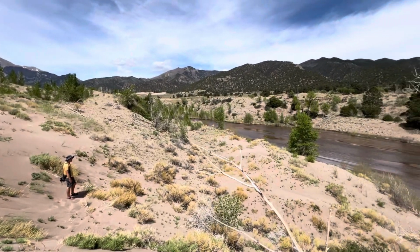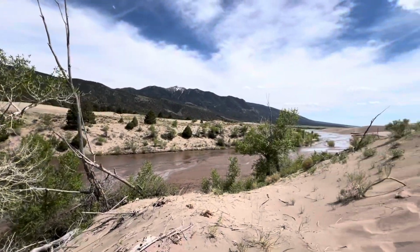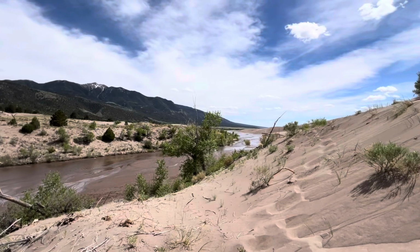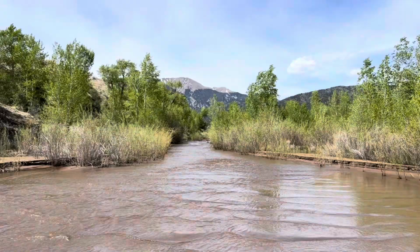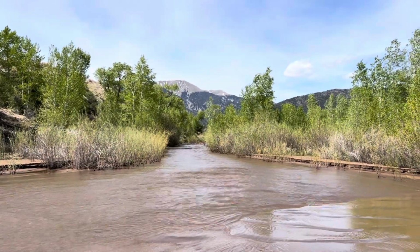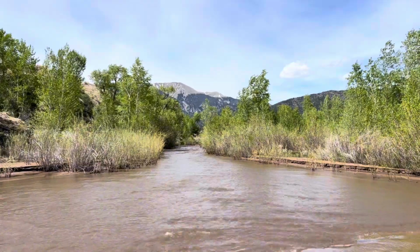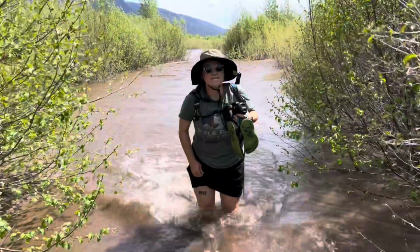Instead, we decided to trek 3 miles up the creek and see if we could find some deeper waters or some stronger flows that we could have some fun in. We found that, but we also found a lot of brush and we also found a lot of mosquitoes. We did manage to find some stronger flows and some deeper depths, but as you can see here, this was really the deepest spot that I found.